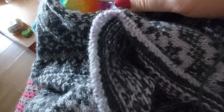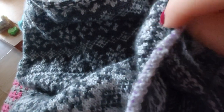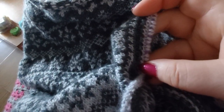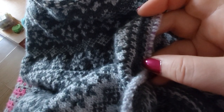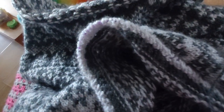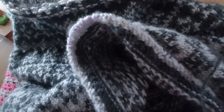I'm going to do two versions of the pattern. I'm going to do the easier version, where you would do a regular cast on and cast off at the end, and then mattress stitch them together. And then I'm going to do this version, which is a bit more difficult, but it'll be completely seamless, where you do a provisional cast on at the beginning, leave the live stitches at the end, and then you graft the two together. I'm not looking forward to grafting it because there are 200 stitches to graft.